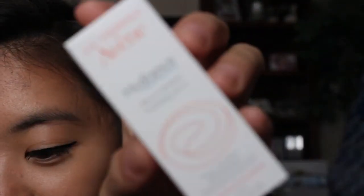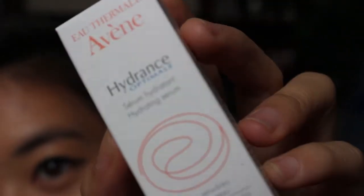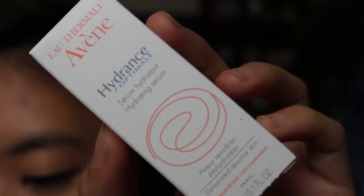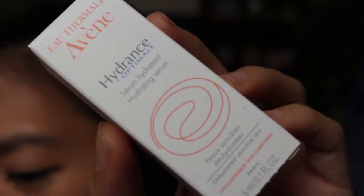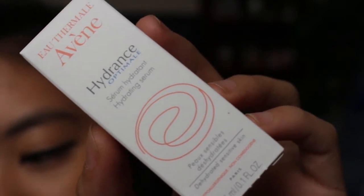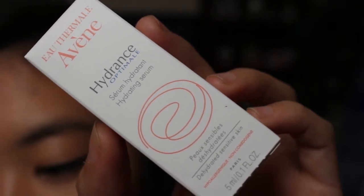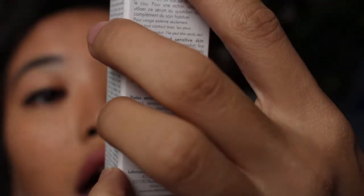Okay, the next thing is this. I can't pronounce it because it's in a different language. I'm really bad at pronouncing things, but it is a Hydrants Optimal Hydrating Serum, and the high concentration of thermal spring water in this serum provides long-lasting hydration to soothe dehydrated skin. Oh, fancy. What do the directions say?